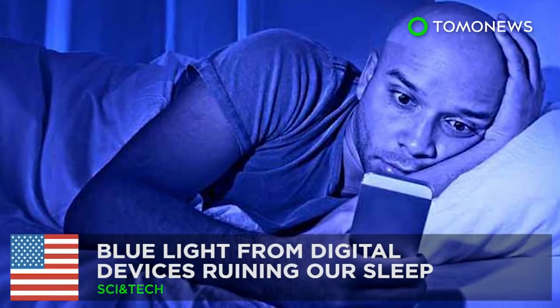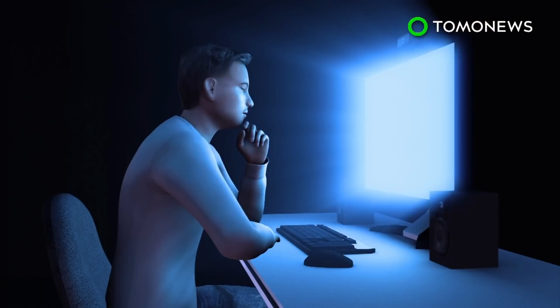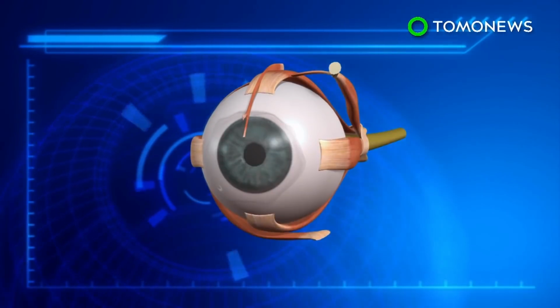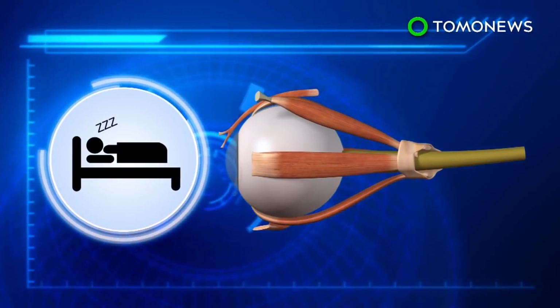Maybe this is why you can't sleep at night. Scientists say looking at digital devices at night could be ruining our sleep. According to a study, blue light emitted by electronic devices, including smartphones, tablets, and flat-screen TVs, has a detrimental effect on sleep quality. Blue light is also emitted by the sun. It activates cells in the eyes that suppress the body's production of melatonin, the hormone that regulates sleep.